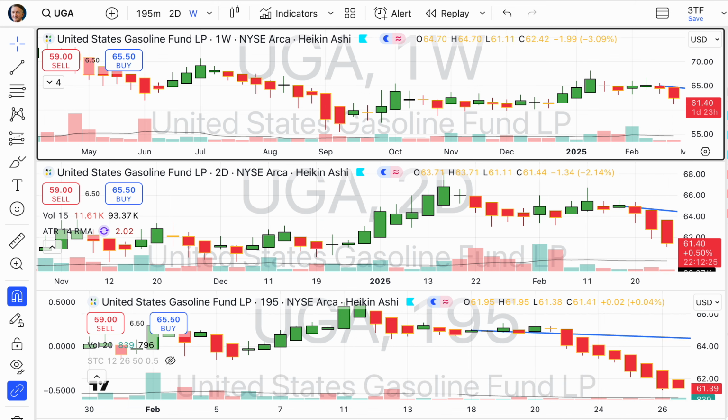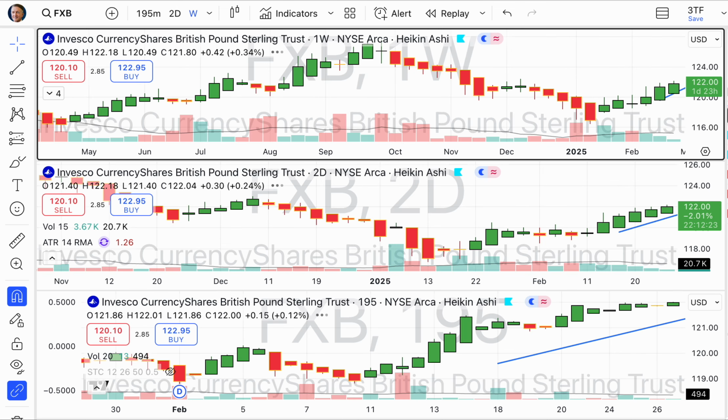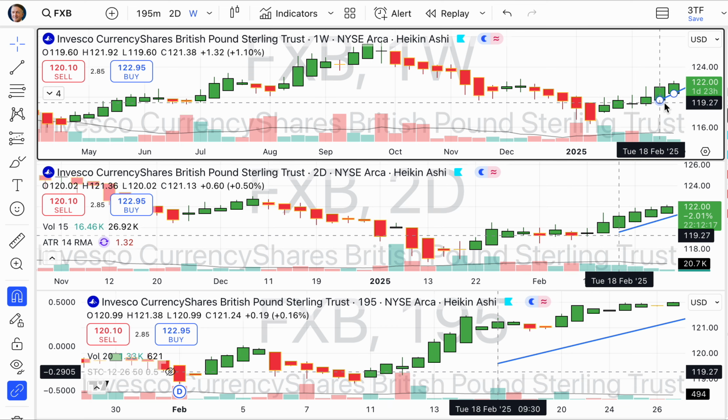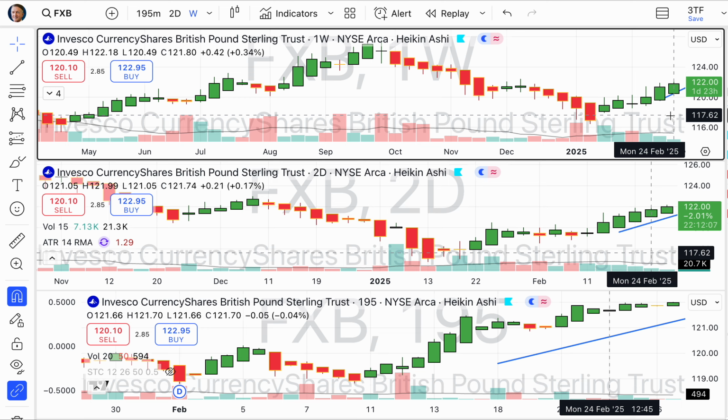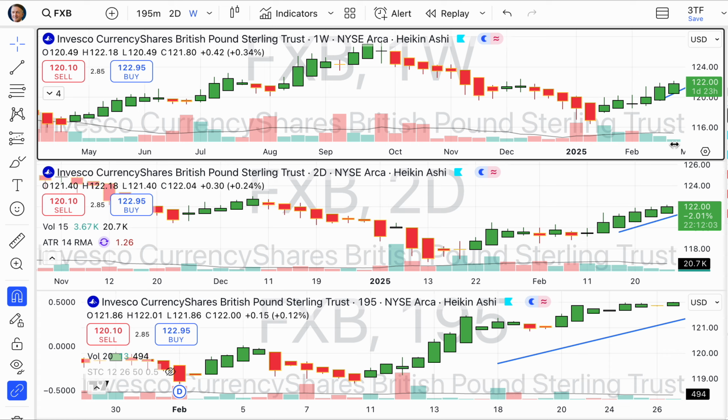Now, let's take a look at world currencies. We got three of them for you. Our three favorites: the British pound. It again last week hit a high of, let me see here, 121.92. This week 122.18, so it's gone a little higher with a smaller candle. But look, not a lot of volume supporting that.